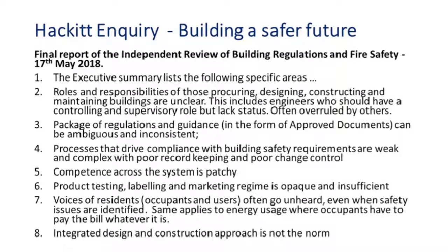They felt that the package of regulations and guidance, which are in the form of the approved documents, can be ambiguous and inconsistent. They felt that the processes that drive compliance with building safety requirements are weak and complex, with poor record keeping and poor change control. And they felt that competence across the system is patchy. They felt that product testing, labelling and marketing regime is opaque and insufficient. And they felt that, based on Grenfell, the voices of the residents, the occupants and users often go unheard, even when safety issues are identified.